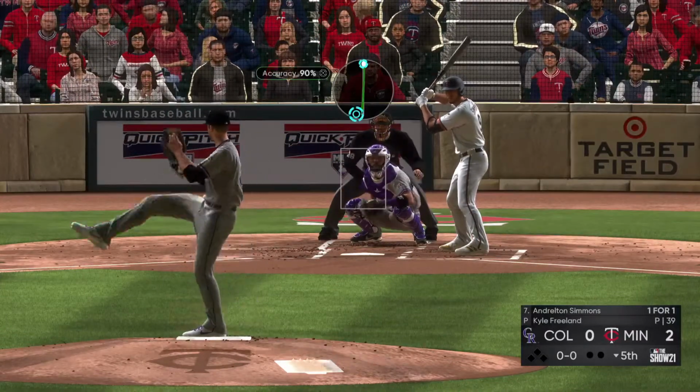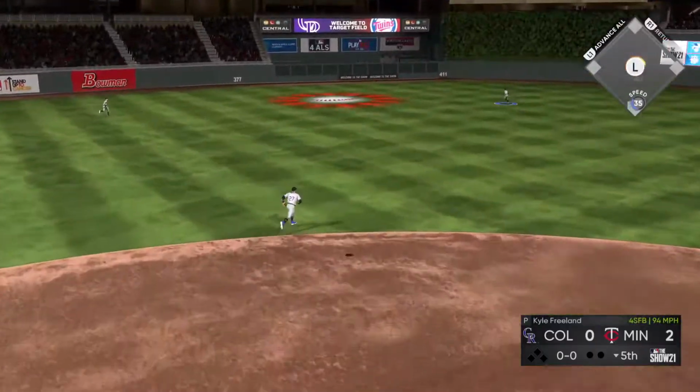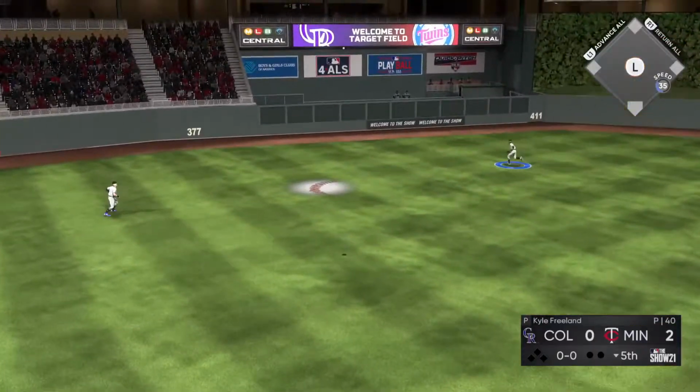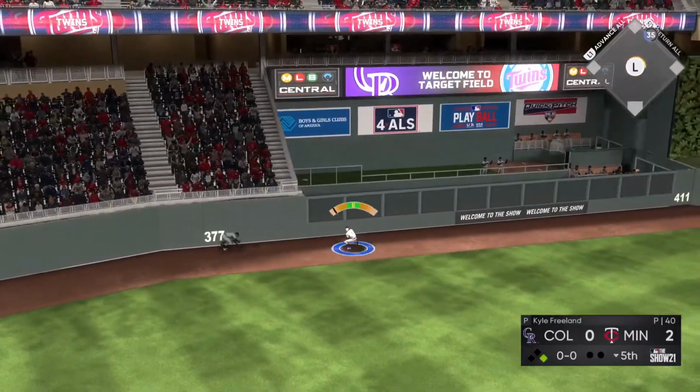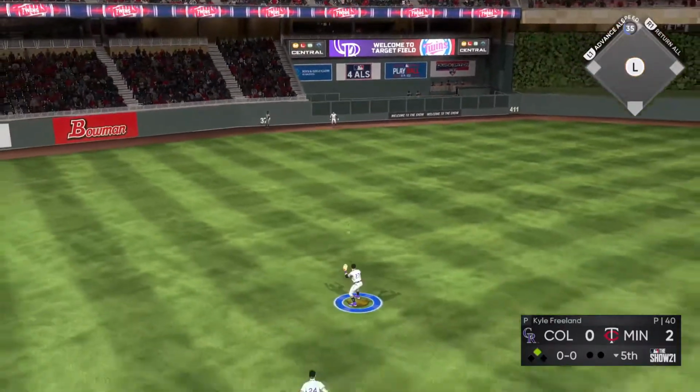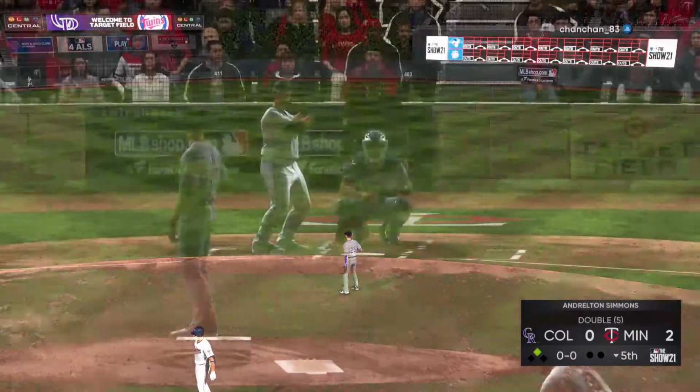Andrelton Simmons. That last at-bat when he hit the home run, that was a decent changeup. It was down in the zone, but one of the problems when you have a good changeup like this is that hitters go up there and kind of look for it. So he's going to have to locate it a little bit better in this upcoming at-bat.